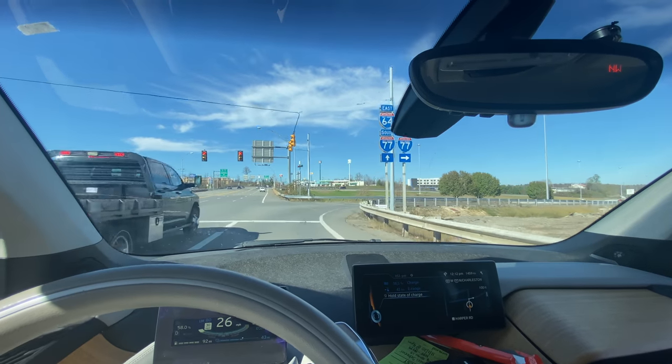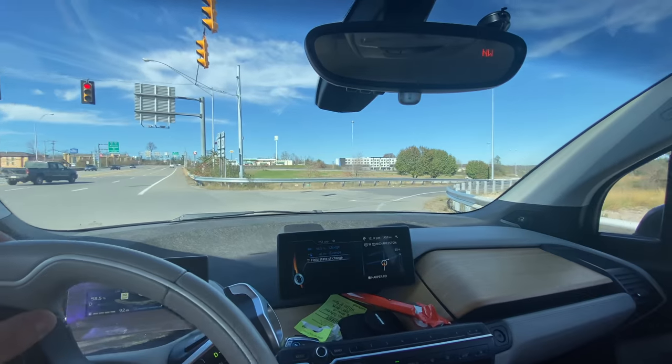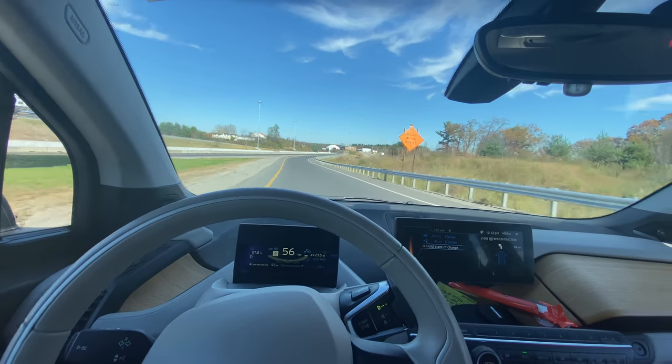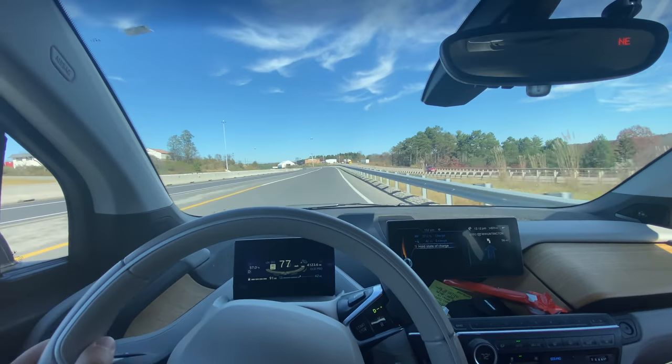Is Alyssa in front of us? Is she behind us? I do not have the answer to that, but I do kind of want to win. So here we go, wide open throttle, as hard as the i3 can go right here, ripping it. It's actually pretty fast. This thing moves pretty nicely.